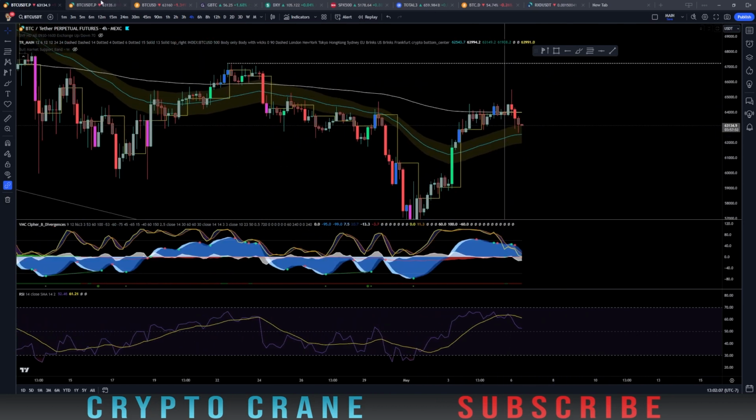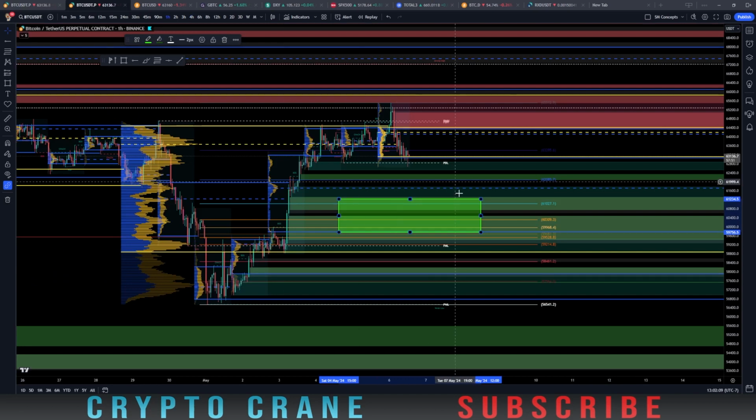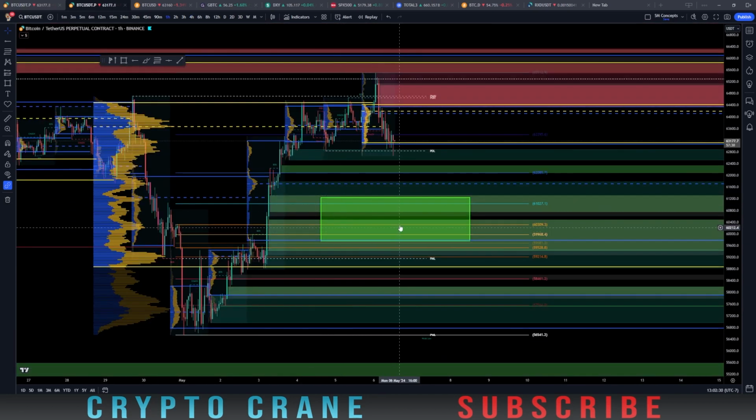Now looking at the downside, where could we find support? Well, jumping over here to the levels chart, you can see here I marked out this green box. I don't know if we'll actually get down to it just based on what price is doing right now. The low might already be in, but just in case we do, this would make a lot of sense. A lot of fair value gaps, vector candles throughout this range. It's also your golden pocket.